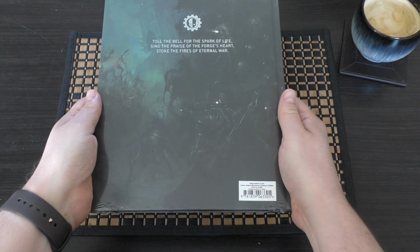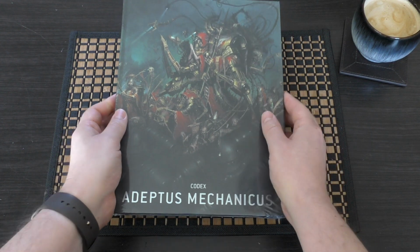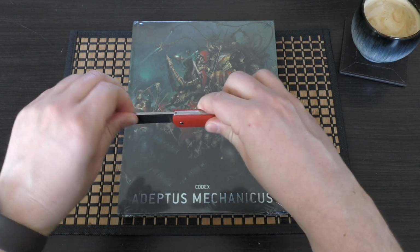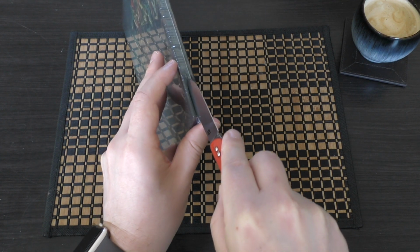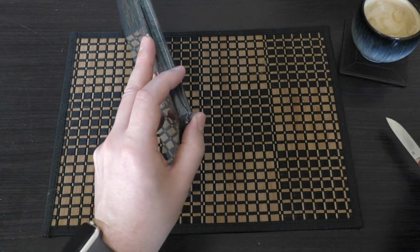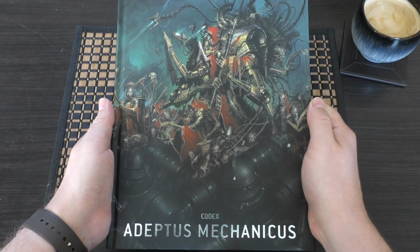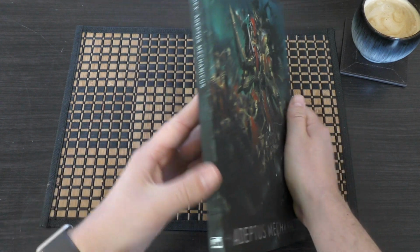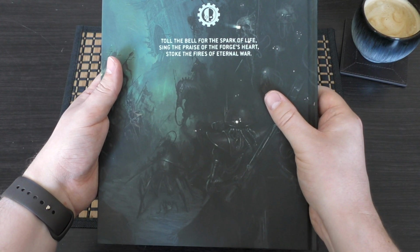Here it is, and it says, "Toll the bell for the spark of life, sing the praise of the forge's heart, stoke the fires of eternal war." Look at that artwork, amazing. We've got a Mechanicus blade here. Probably not, but here it is, nice soft touch. Look at that cover art, incredible. Look at that.